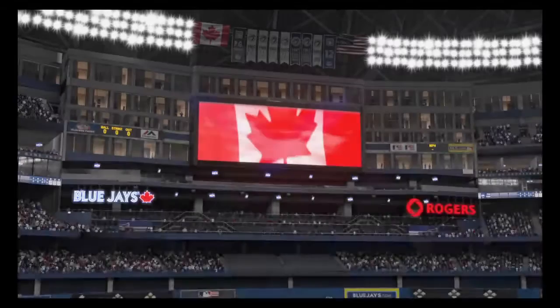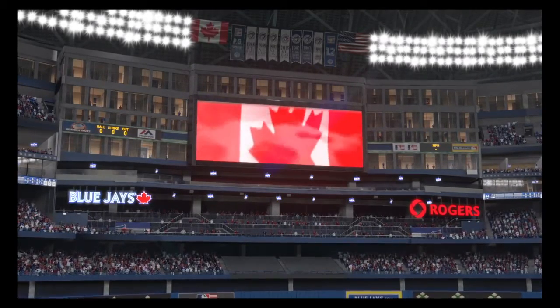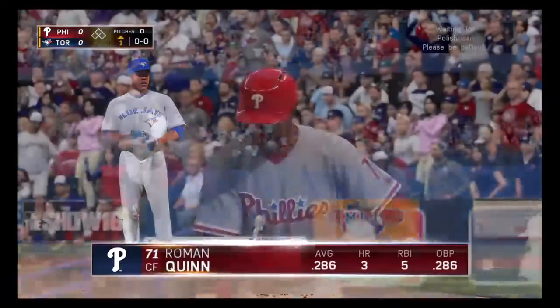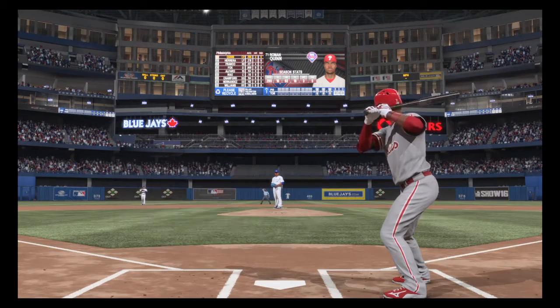We are north of the border in Toronto, and the retractable roof is closed for comfort. Today, it's the home opener for the 2016 season between the Philadelphia Phillies and the Toronto Blue Jays. Blue Jays baseball starts right now. Leading off the afternoon for Philadelphia, center fielder, number 71.